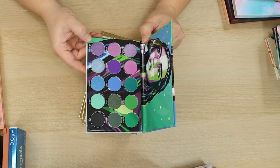And I am keeping three. I'm keeping the three I really, really like. Okay, then I have a very big pile where I have one or two palettes from one brand. So I'm going to go over those.